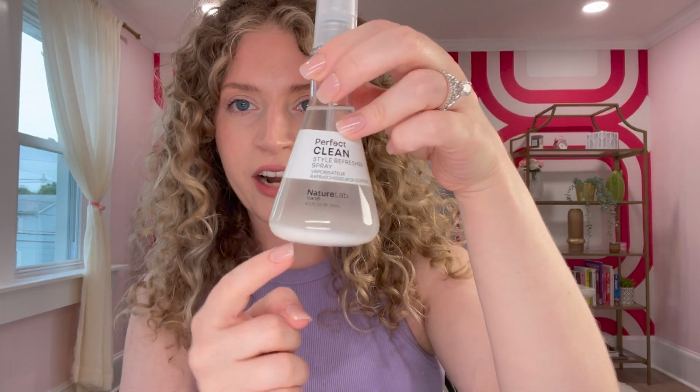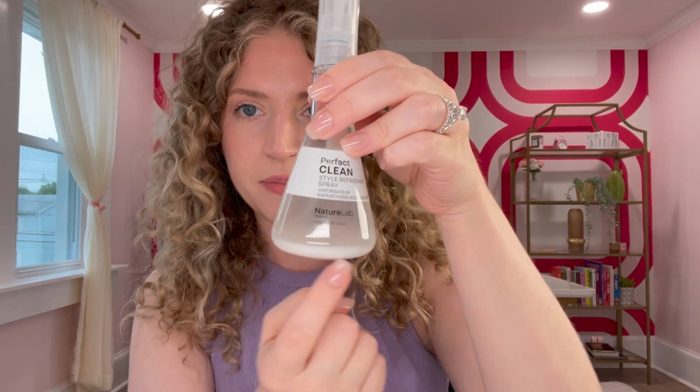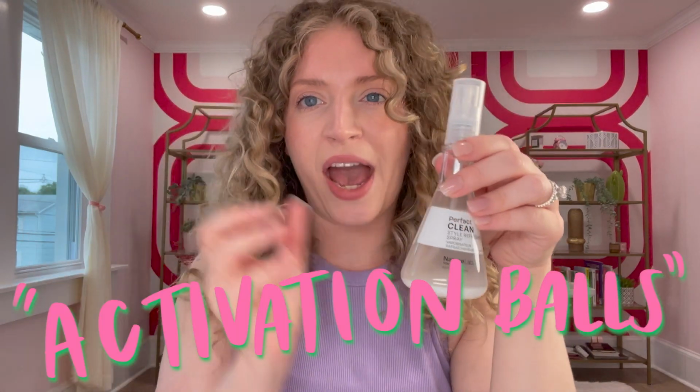So to use this product, it's actually formulated a little bit differently. You can see it's kind of clear, and at the bottom there's this milky substance. These are actually little balls. They call them activation balls, and they must be activated before using. To activate it, you just gently shake the bottle until it all turns white, like so. And that is the activation balls at work.